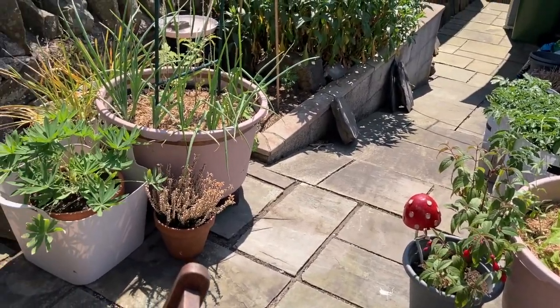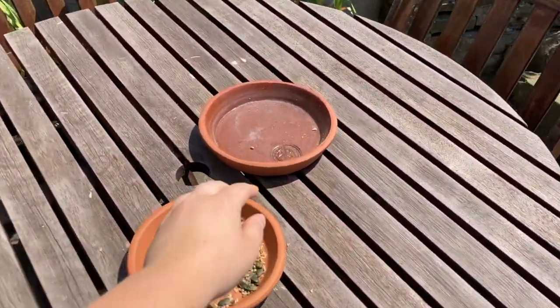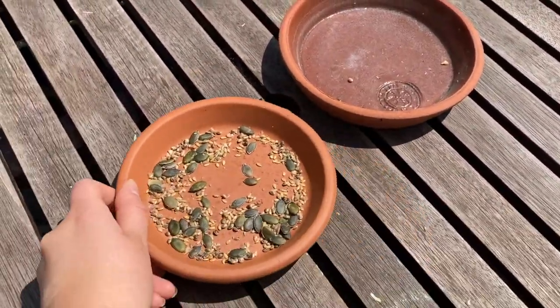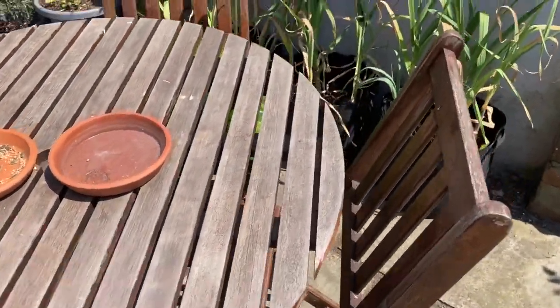See, there we have the pots. I think we're gonna go around this way. So I've put water, well, that's dried up. There was water and some seed for the birds. They have been drinking the water and eating the seeds. I just need to refill that.